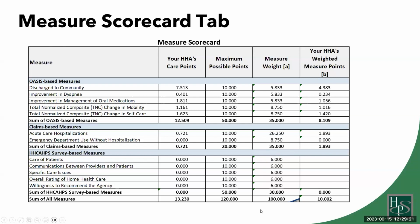Now, what you have to hear is that in this calculation, they are still taking into consideration that for the HHCAHPS measures, this agency has 0 points in the total performance score calculation because their scores in HHCAHPS were not at least as good as the 50th percentile of their cohort in order to get achievement points. No one's getting improvement points for this particular implementation report because, again, you're comparing 22 to 22 against yourself, and that's going to be a net 0.